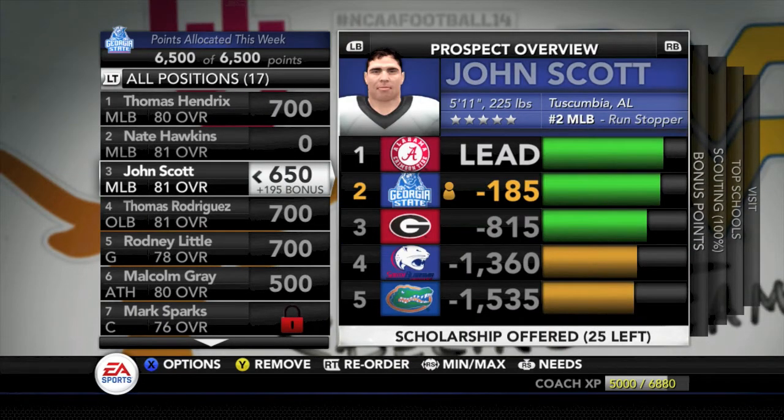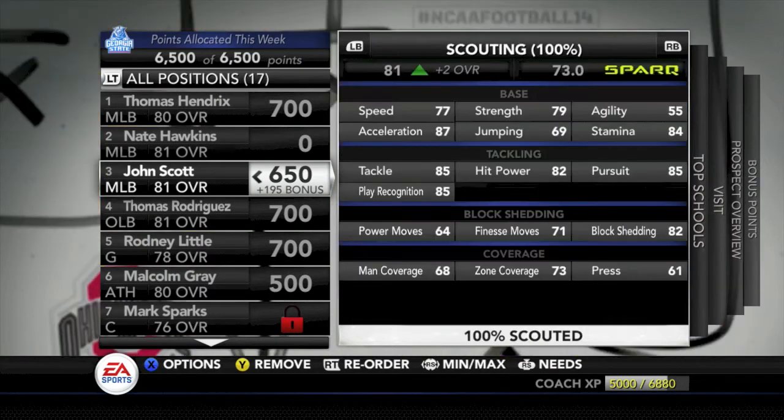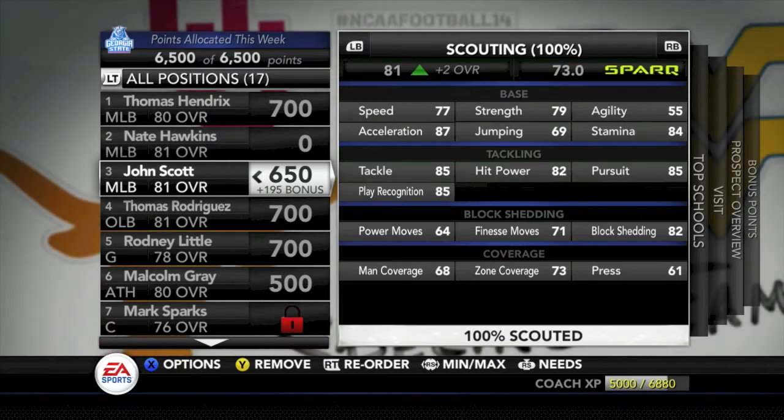John Scott, we're in 2nd place on him. He is 5'11", 225, a 5-star prospect from Alabama, the number 2 middle linebacker on the recruiting board here. And he is up 2 overall to an 81. He's got nice hit power, nice coverage there as well, zone coverage.